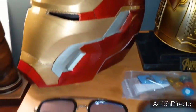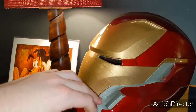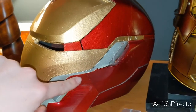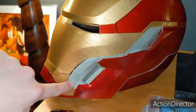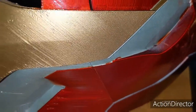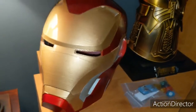The red was actually probably the hardest part to paint, particularly because of this gold area and then this silver area that I was trying to mask off, with all these edges that you had to get masked off so that you didn't bleed it over. And obviously, as I said before, I wasn't 100% successful. But it still looks pretty good. So then that was the helmet.